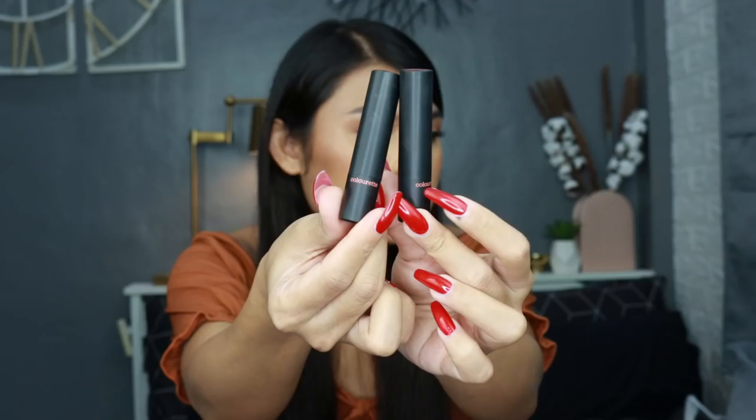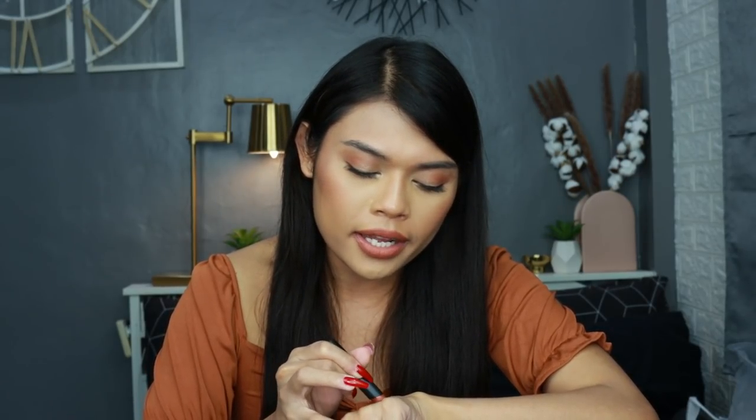I have here, of course, I highly recommend. These are the Colorette Easy Mattes. Super ganda niya. This is in the shade On The Way. Favorite shades, I would highly recommend this On The Way. These are such good nudes. Like, right now, if you're going for that Ariana Grande nude, this is so nice.